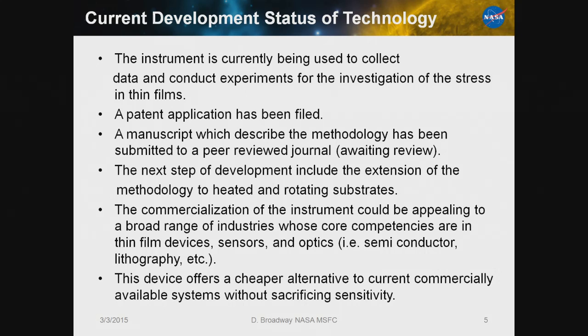So we've gotten to the point where we're collecting data. We're starting to publish results. A patent application has been filed by NASA. We've submitted some manuscripts awaiting peer review. The next step, there's further steps in development, including heating the substrate and applying it to rotating substrates, which is advantageous because you can achieve better coating uniformity over a given substrate area.